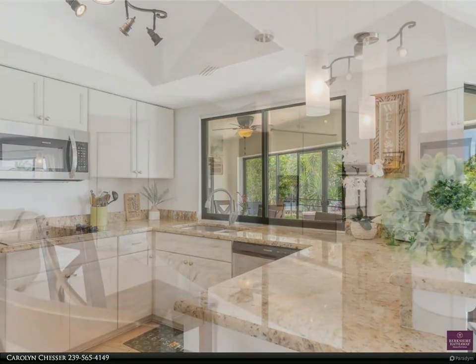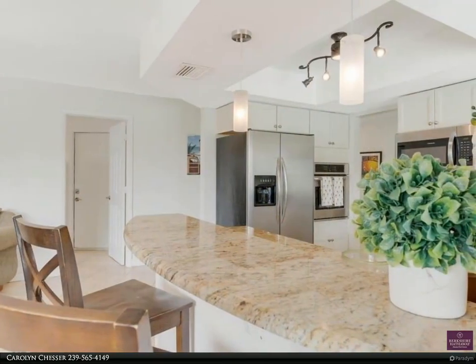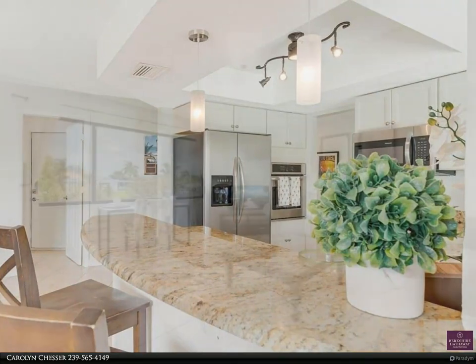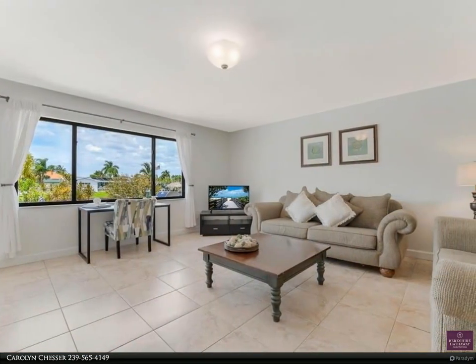The home comes fully furnished and turnkey. Great opportunity as a second home or investment opportunity. This home is perfect for enjoying the best of what Southwest Florida offers.